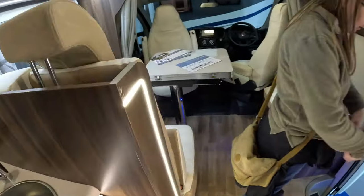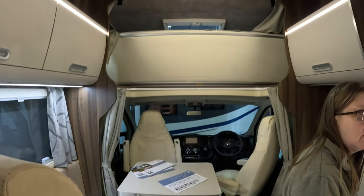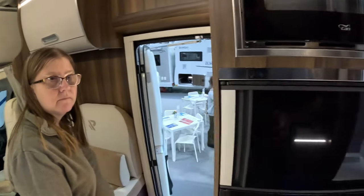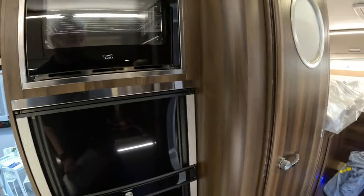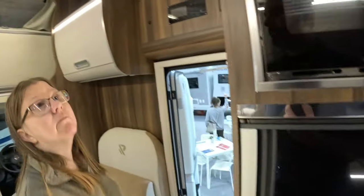It's a bit compact, isn't it? I prefer the one with the L-shape seating. I think the other one had better facilities in it than what this one's got. This one seems, as you said, although it looks more spacious, everything's smaller to make it more spacious.